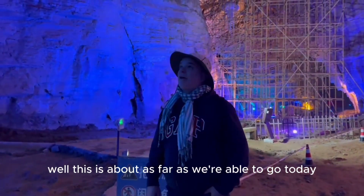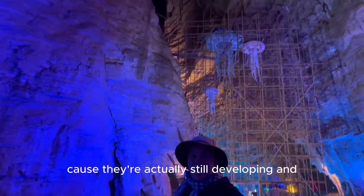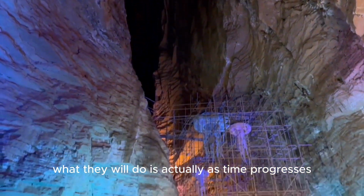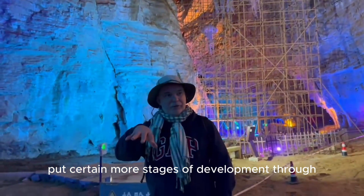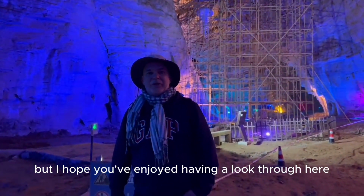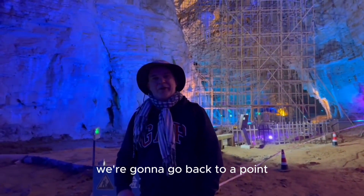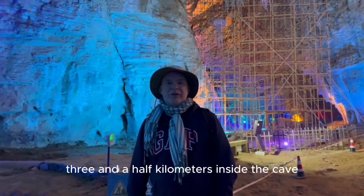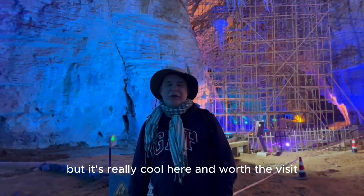Well, this is about as far as we're able to go today because they're still developing. As time progresses, they're going to put more stages of development through, so you can go further into the tunnel. But I hope you've enjoyed having a look through here. We're going to go back to a point and get a bus ride back out because we're about 3.5 kilometres inside the cave, but it's really cool here and worth the visit.